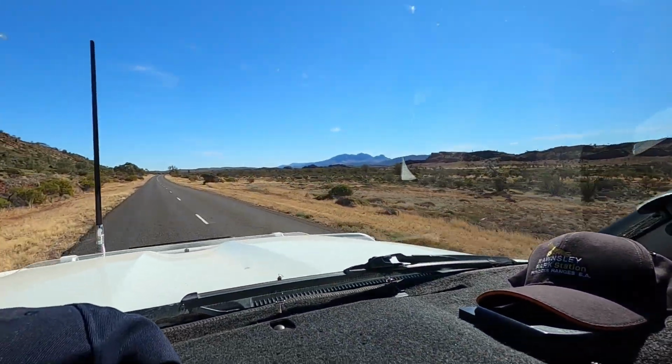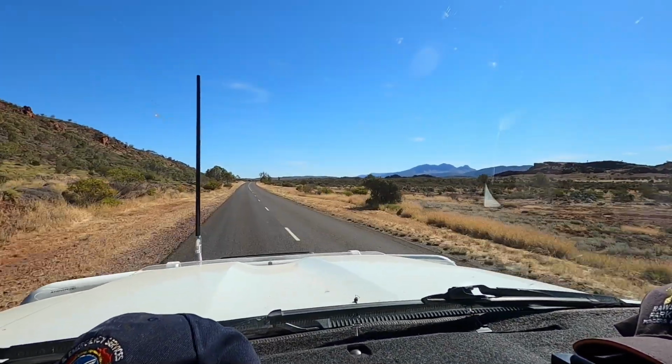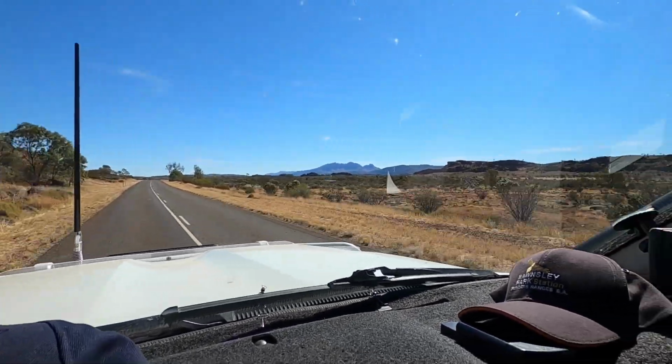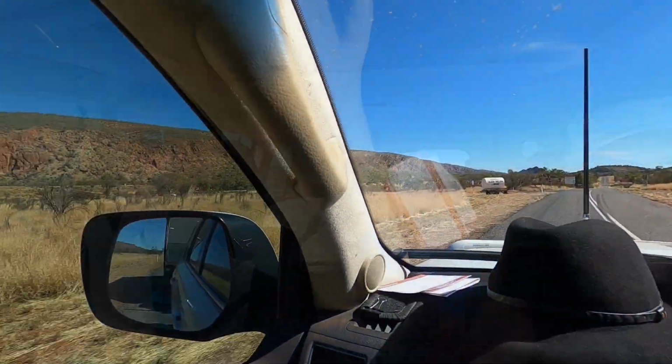We are doing that now. Turn right, head down towards Glen Helen Gorge, and just as you go past the Glen Helen turnoff, which is on the left, you go across the Finke River, but just before you do that, you turn right into the camping area on the Finke River, and we'll show you a bit more when we get in there.